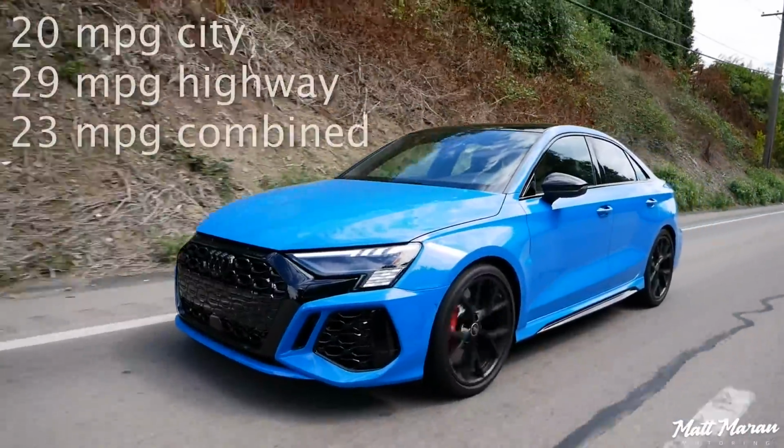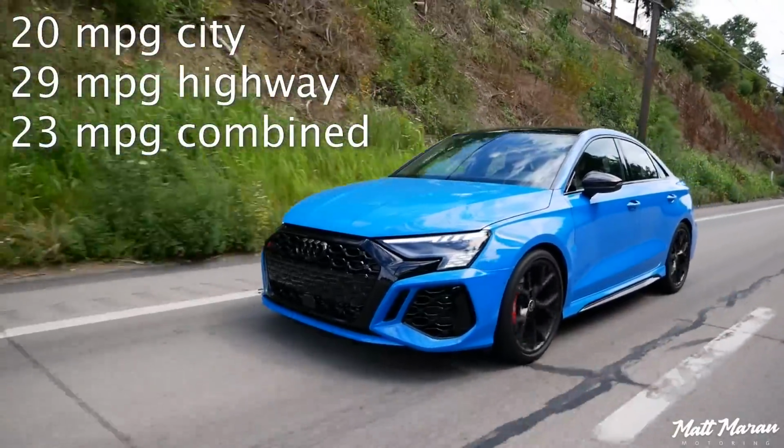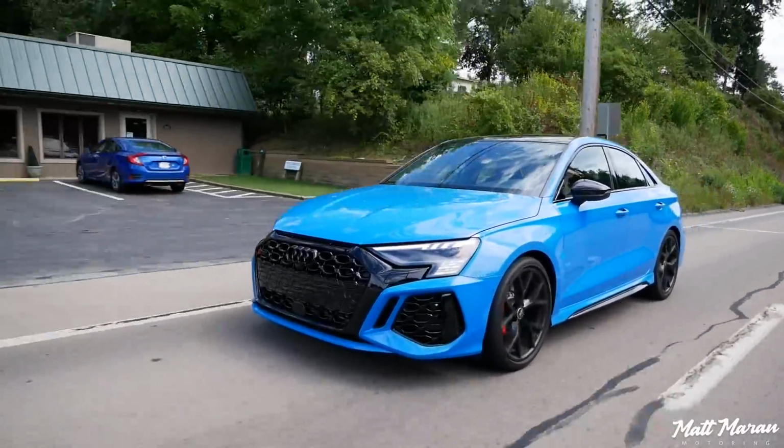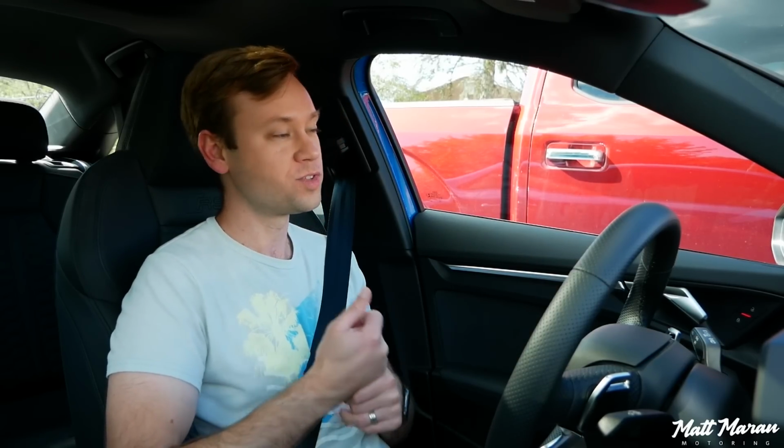So these are rated at 20 mpg in the city, 29 on the highway, and 23 combined. I'm only 2 mpg under that city rating, which is pretty typical for what I usually get, and I've been driving this thing a little bit harder than the average press vehicle as well. Honestly, I'm impressed with getting almost 18 mpg. Again, considering 400 horsepower, all-wheel drive, all the luxury, I don't think that's a big deal. So, no problems whatsoever.